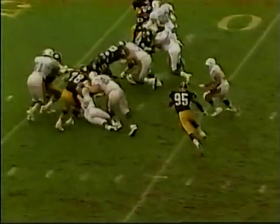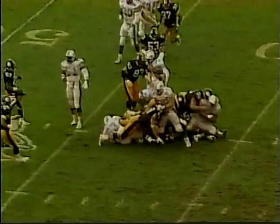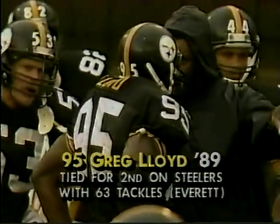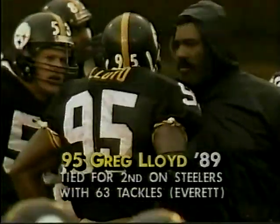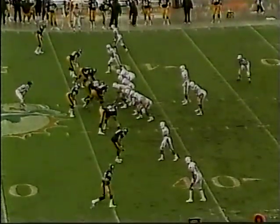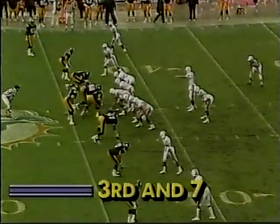And Smith tries to cut back inside. Lloyd is right there to make the tackle for little or no gain. So now, once again, third down and 7. Here's Joe Green, the Hall of Fame defensive tackle, talking to Greg Lloyd. And once again, Jim Jensen checking in for this third down situation.